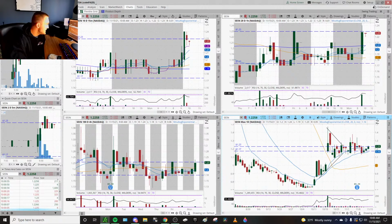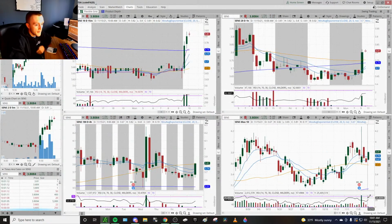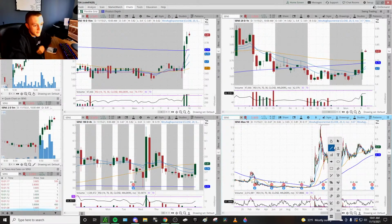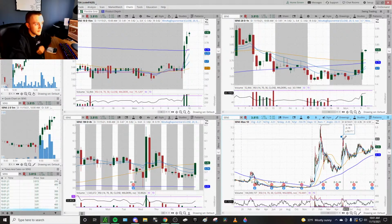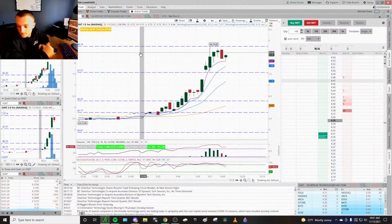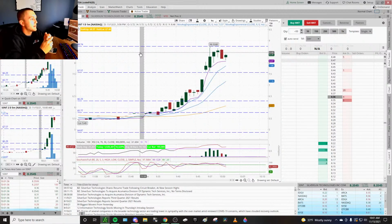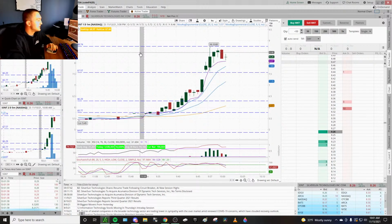SESN or SENS. Oh, so it's a different one. It's not SESN. Okay, SENS. Looks like we might be forming a potential symmetrical triangle pattern. Look, it tried to break out there. This looks like it's going to start to round off and die off. Let's see what happens here.